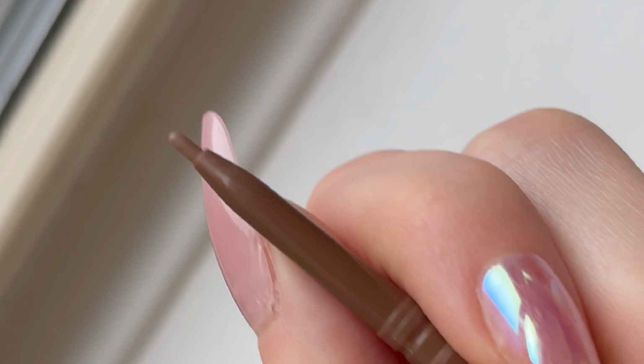But what I appreciate the most about this, and what is very important to me in a brow pencil, is the size of the tip. I like something super micro, super teeny tiny, so that you can create hair-like strokes. And if I'm only choosing one product, I want something like this that's gonna give me a lot of precision, so I don't then need to also bring in like a pomade or a brow marker.